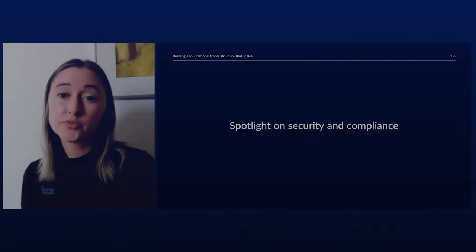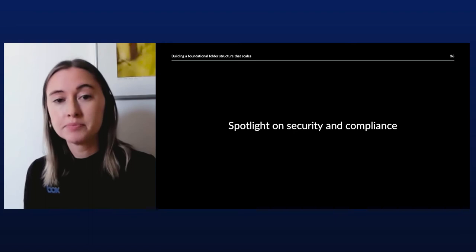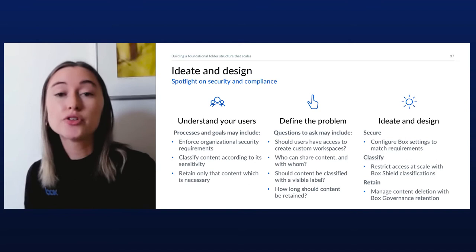For spotlight on security and compliance, Box's built-in security and compliance controls help to keep your data secure without sacrificing the user's ability to do their mission-critical work. We recommend conferring with your organization's security, compliance, and legal teams to document any internal security protocols and workflows that should be considered as it relates to your folder structure design.